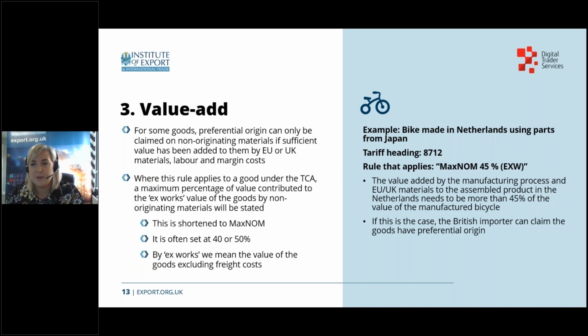And when we say ex-works price, you might hear that quite a bit. That's the price payable for the product by the customer, minus taxes and duties and freight, but it can include labour, profit and overheads. Okay, so quite complex. In this example, the value of the Japanese materials cannot exceed 45% of the value of the bike. And it's incumbent upon the supplier to ensure that they have proof of origin in place for any of the materials that they are saying are EU or UK in order to meet this rule. Okay.